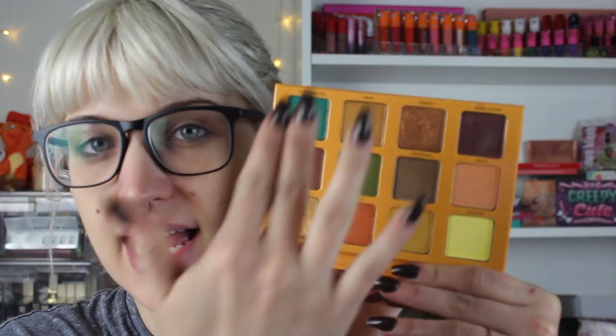So it's hard to really compare these light nude shades with darker blues, you know what I mean? Things are gonna be, I don't know. Let me try to put it into different terms. Obviously, I'm not a chemist. I don't formulate makeup. I don't do anything like that.